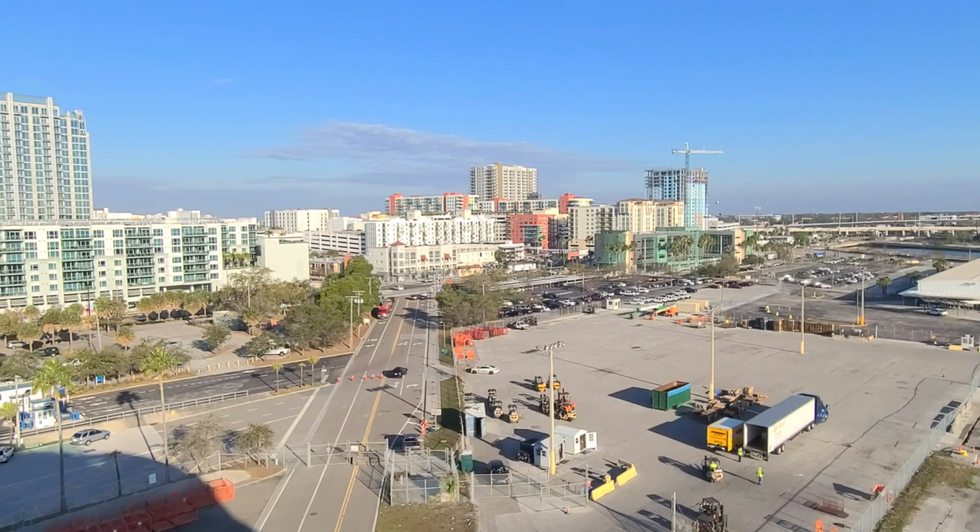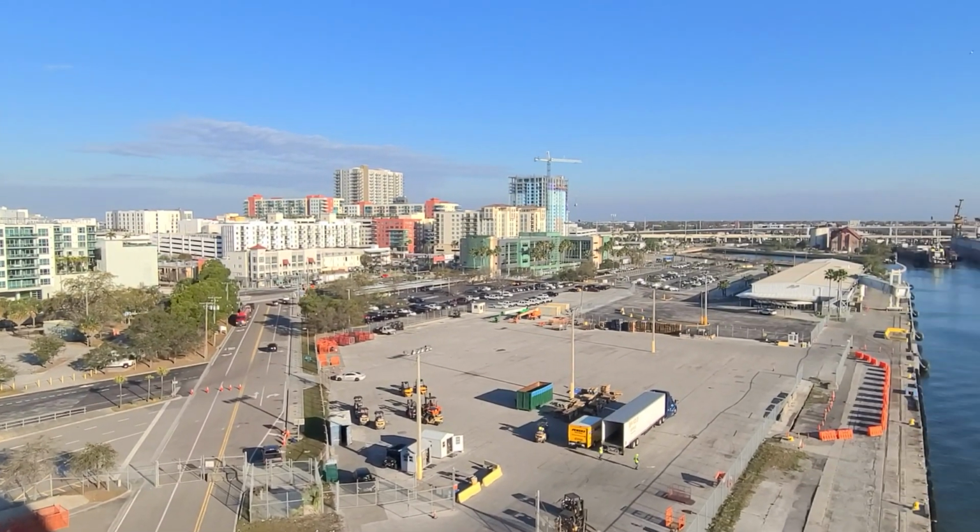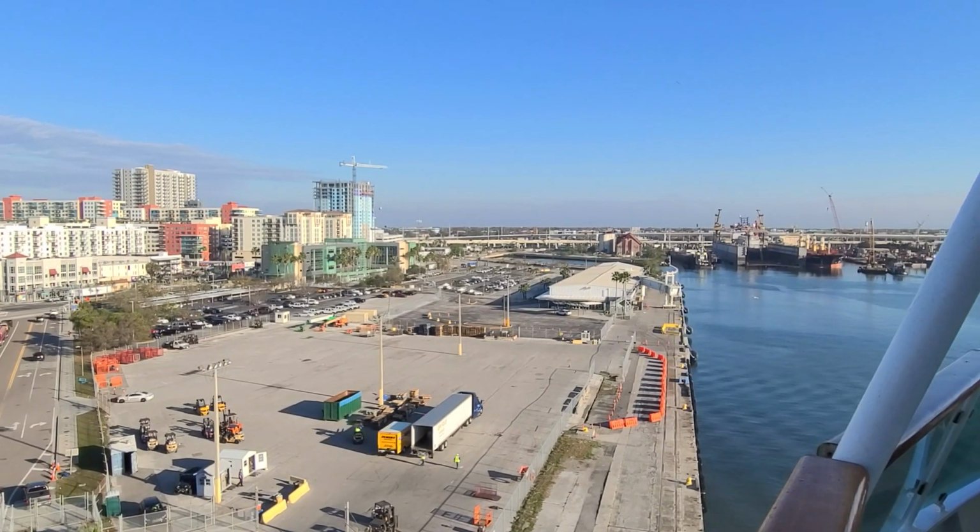And thank you so much for watching. Now that we're in Tampa, Iron Gwazi's right down the road, so we're gonna go ride Iron Gwazi. Yep, that's our next step.